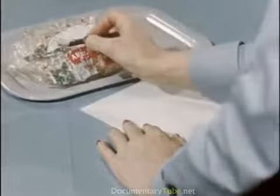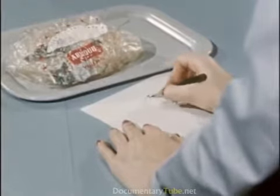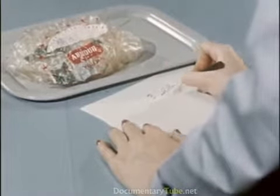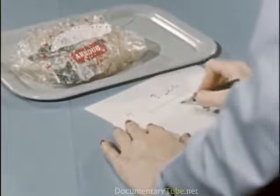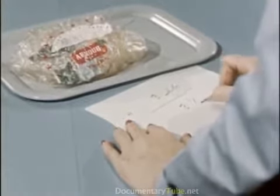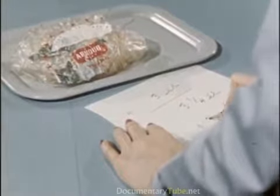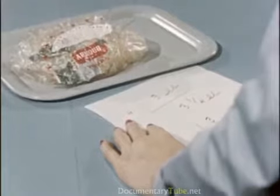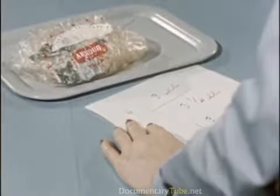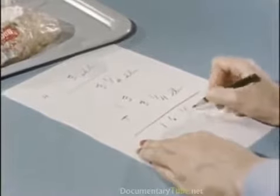Here's a special news tip. When the roasting time is given as so much per pound, this means so much stuffed weight. For an easy way to figure stuffed weight, just add approximately 1/4 to the weight shown on the wrapper of your table-dressed turkey. Say the bird weighs 13 pounds. Add 1/4 its weight for stuffing, 3 1/4 pounds. This adds up to 16 1/4 pounds stuffed weight.